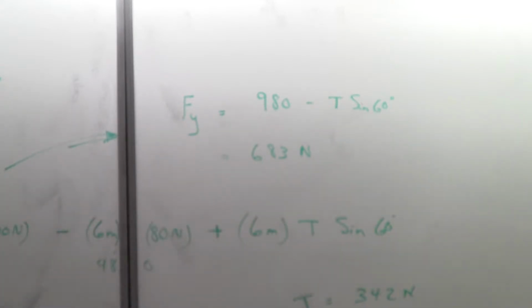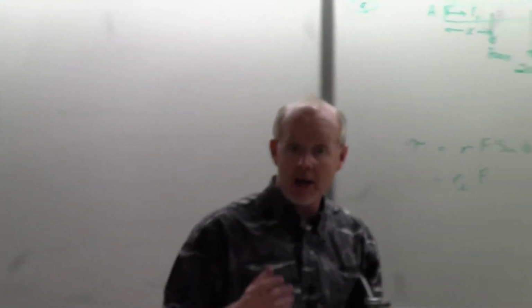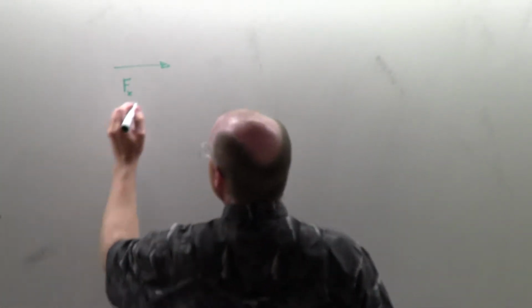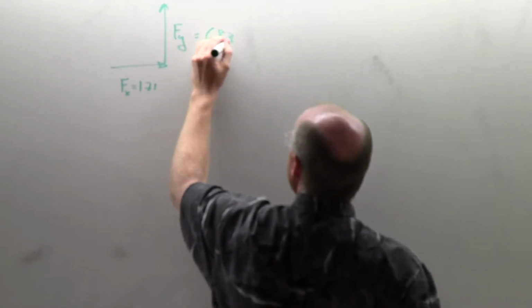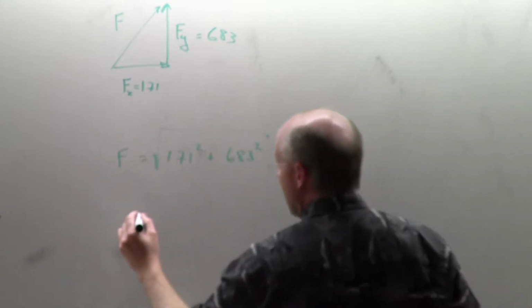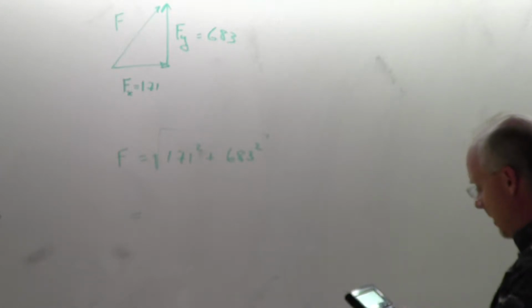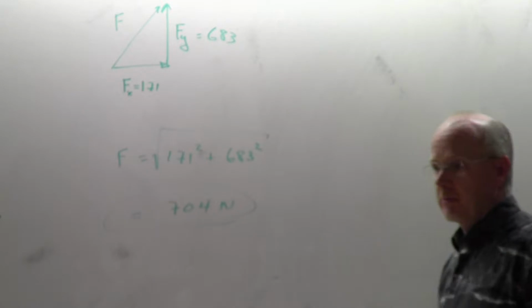What is the tension in the cable? What are the components? I'll go one step further because I'm curious, what is then the total force on that beam and at what angle? It wasn't asked, but this horizontal force, Fx, is 171 newtons, and then the upward force, Fy, is 683. So the total magnitude of the force is, of course, 171 squared plus 683 squared, taking the square root. And so there's the total force on the beam, about 704 newtons.